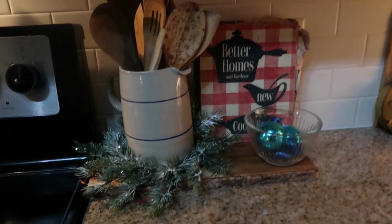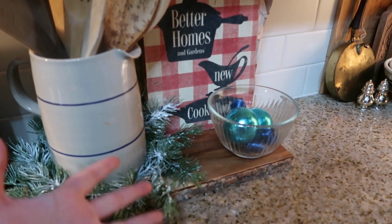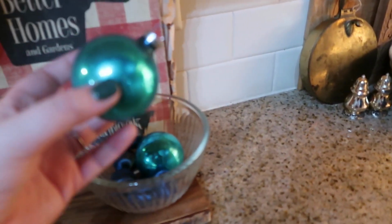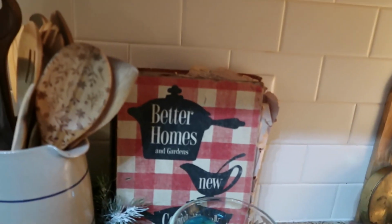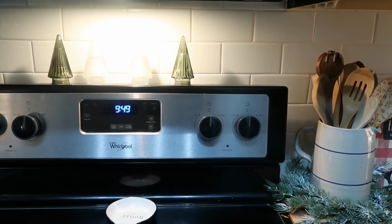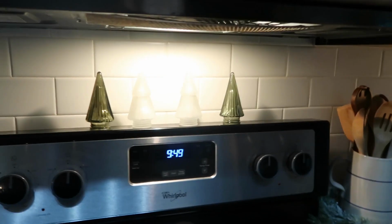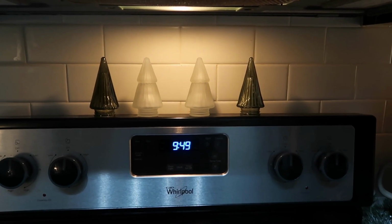And then right here, I bought so many of these wreaths last year for my cabinets, so I had a lot of them to layer and put things in the middle of, so that's why you see so many of them. And then blue, I didn't want to get rid of them, so I just threw them in this little Pyrex bowl. And then I thought this Better Homes and Garden cookbook went really well with the red and white, so that's why it's leaning up there. These trees are from Target Dollar Spot. They were only $1. Let me turn this light down. So that's what they look like. They're so cute. And yeah, that's everything there.